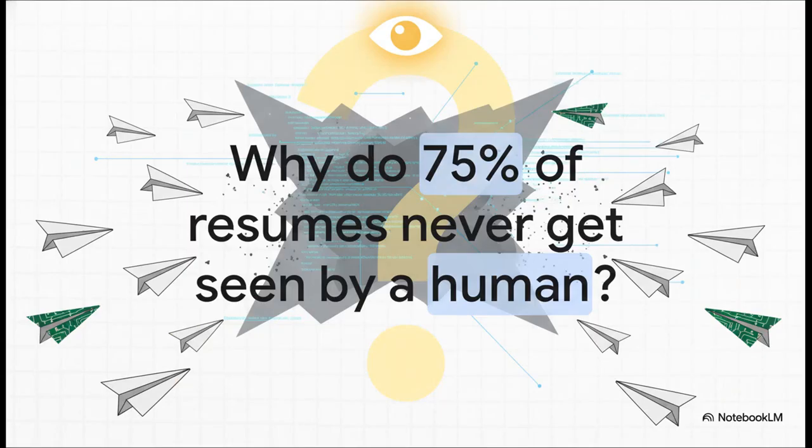Let's just kick things off with a pretty shocking number. Get this, 3/4 of all resumes, 75%, are rejected before a human being ever even lays eyes on them. It's like they just vanish into thin air, right? And this usually isn't because you're not qualified. It's because there's a system at play that most of us don't even know we're up against.